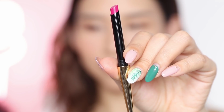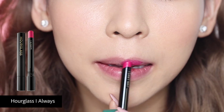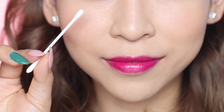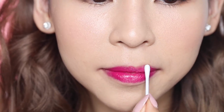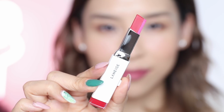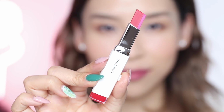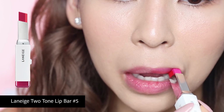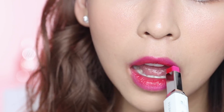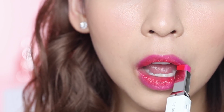Two is to create a softer lip by applying the lipstick just to the center of my lips. Then using a cotton tip to blend it out towards the edges. This gives the edges a more feathered, worn-in look. The third way I like to wear a bold lip is to create a gradient lip. The easiest way to do this is to use a two-tone lipstick. This one is from Laneige. The two colours will give my lips more dimension and give me a sweet, innocent look.